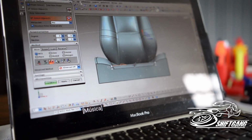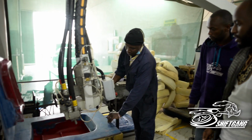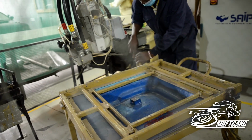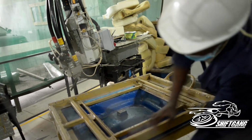So you get the idea, you get the design, then you start drawing it on the computer. Once you start drawing it on the computer, you get to see the pattern before you start manufacturing it. After that, we have machines which do the CNC cutting and all. You get the molds from that. From that you fabricate them either with aluminium or fiberglass to get the molds with the shape you want. So the first process is the design.